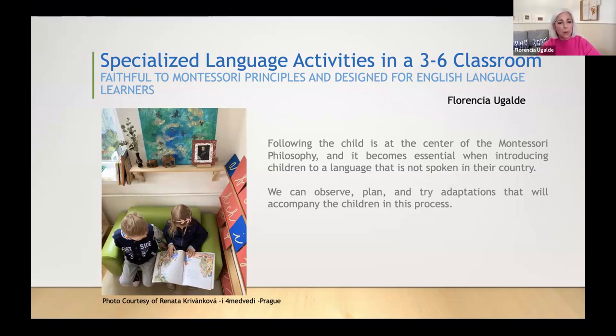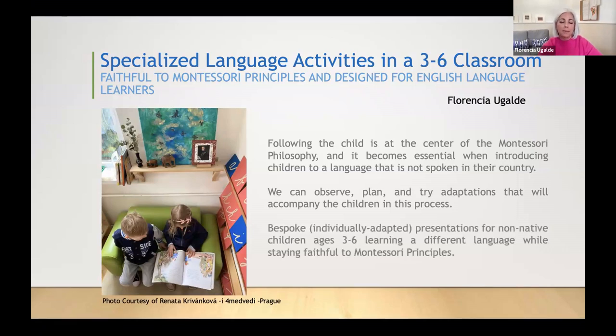And so what we do always as guides is that we observe, we plan, and we might sometimes try adaptations that accompany them in this process. And this is very true when we are introducing them to English as an immersion program. And so I have come up with some bespoke, a word that I adopted from the British, my mentor, Karen Pierce, which is a beautiful term, really individually adapted presentations for non-native children. I am focused on the 3 to 6 learning this language, and again, staying faithful to Montessori principles.